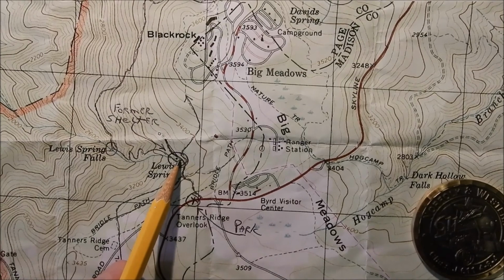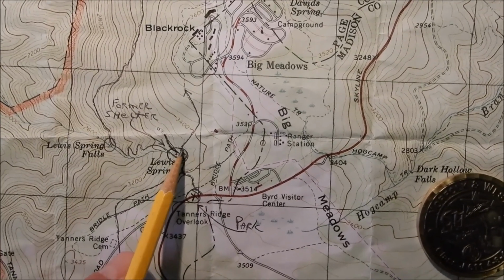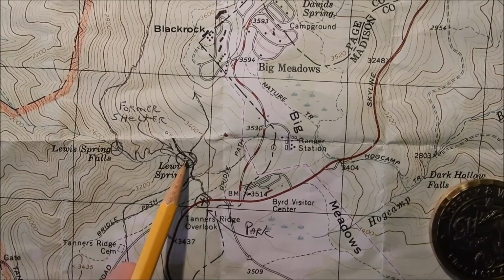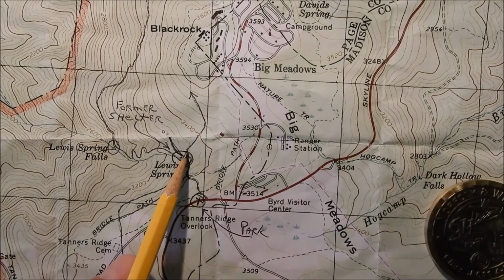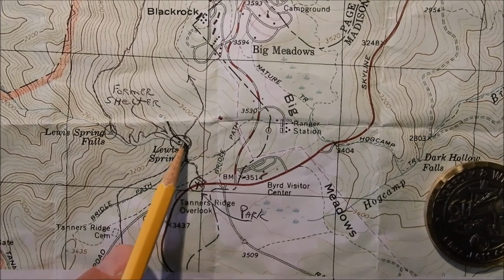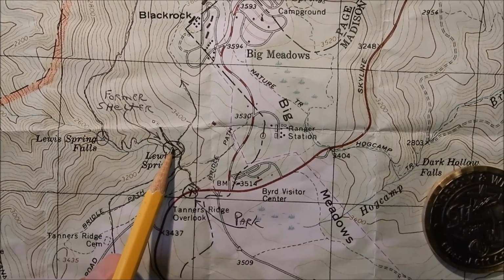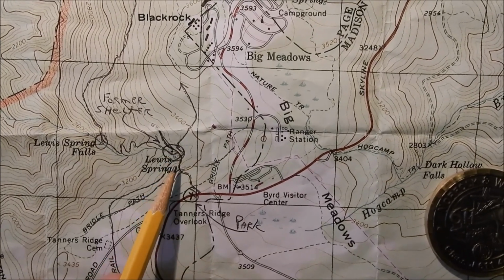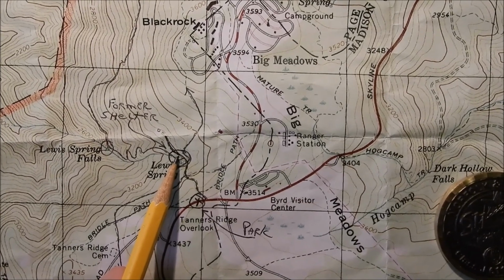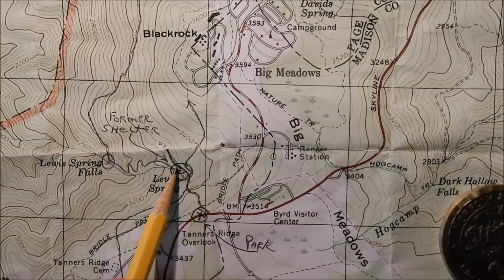Okay, so there's a spring here, and there's actually another spring over here on the east side of the driveway, or of the gravel road. So there's a spring here, and there's a spring house over here that's not even shown on the map. And they're nice structures built out of stone, so you can check those out. And then the site of the old shelter was just a little teeny bit further down the road off to the left. So I searched this area here.